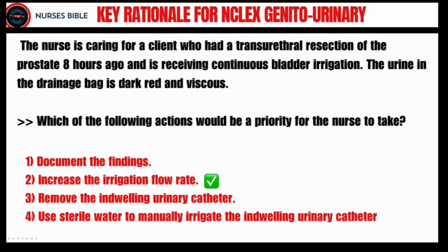It's something we don't want to do. It's not even a priority, right? It's just not something we want to do here. We need that catheter in place, like we said, to be able to irrigate to prevent that clot formation, okay? And then option 4 says to use sterile water to manually irrigate the indwelling urinary catheter. This is not a correct option for this item and for this circumstance.